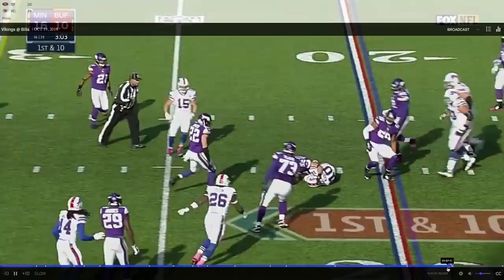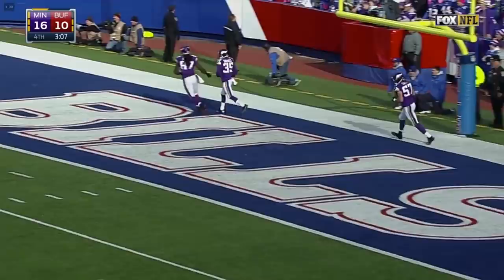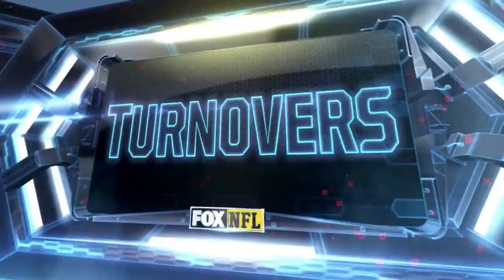Turnover is really the difference in this game. They trail by six as they begin play in this. We'll hope for the best that this one will roll into the end zone. The Bills will have it, 3:07 and two timeouts left. Down by six. We're in this predicament because of turnovers.